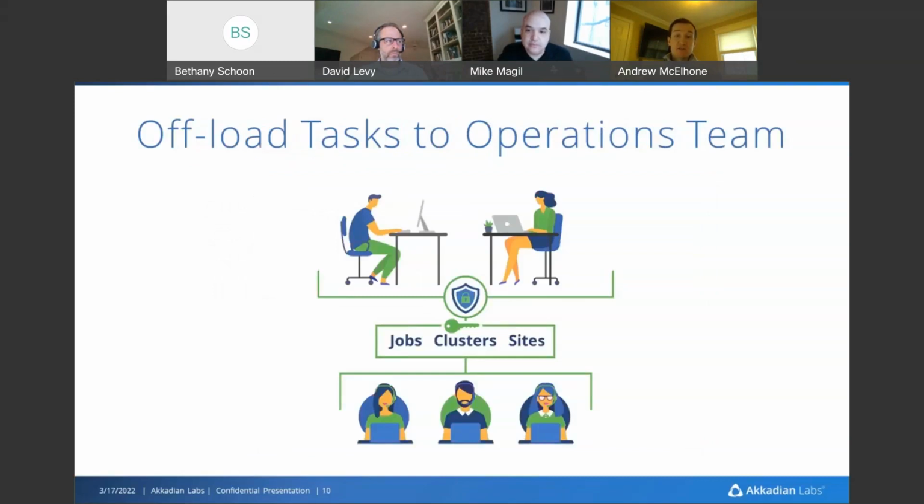While there are many challenges we help our customers solve, the most common question we are asked is this: does your solution allow me to offload work to my help desk? With our role-based access feature and user-defined dashboards, you can easily and securely enable operations resources to consistently execute predefined jobs. Access can be further limited to sites or clusters to target each person's responsibilities.